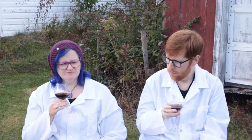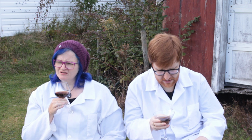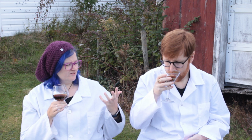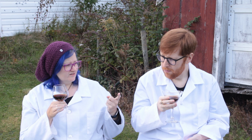Oh. That is so weird. It does have a slight medicine-y taste. It does. Like Vicks VapoRub. Yes. The little aftertaste is kind of a bit of a Vicks taste. But it's almost a good root beer. No, it is a good root beer.